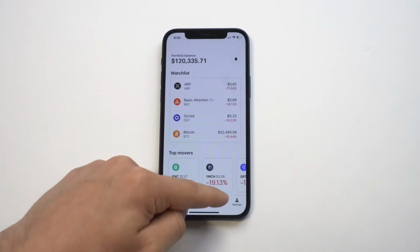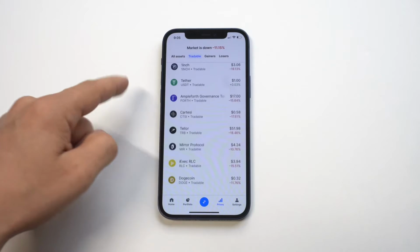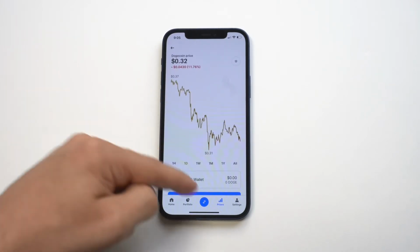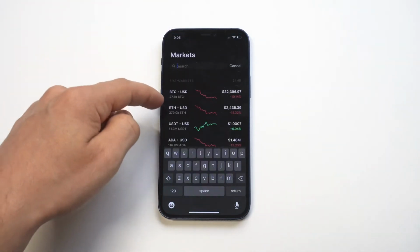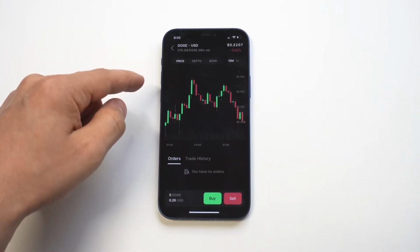Pro app for beginners. Now, for all you Doge lovers out there, Coinbase and Coinbase Pro recently listed this coin. And I'm not like the biggest fan of Doge, but I don't hate it either. It's just pretty speculative, honestly. And you've got to be willing to risk it for the biscuit if you want to buy into it, right? Because you don't know if it's going to go up or down.